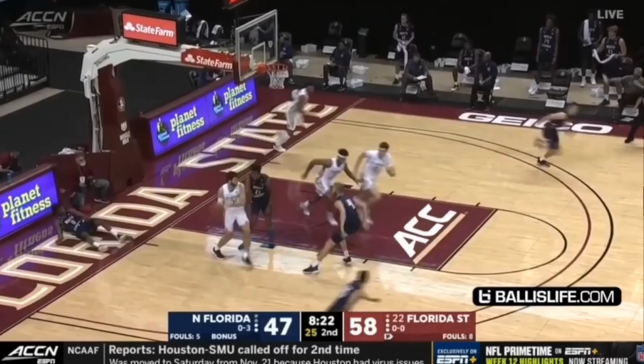So here we get a defensive rebound and airs it out to Scottie Barnes.